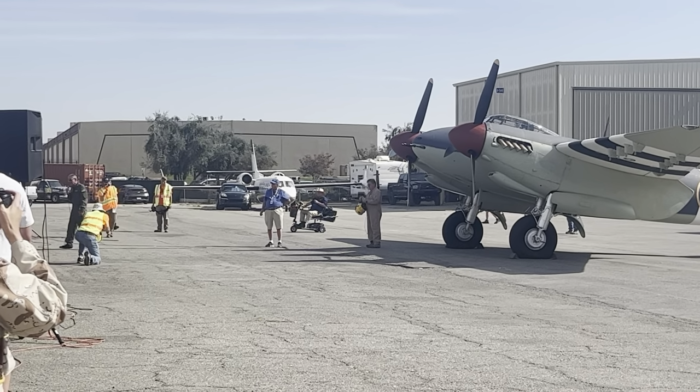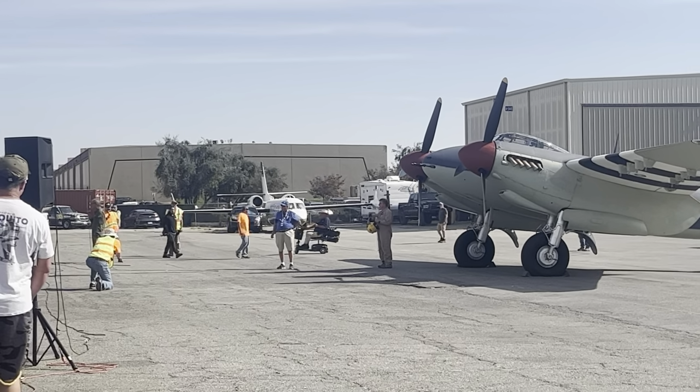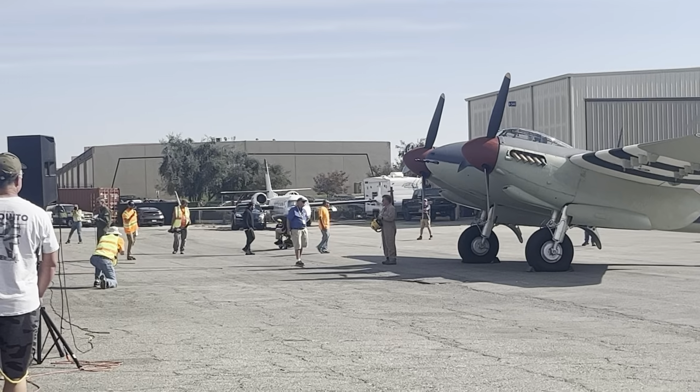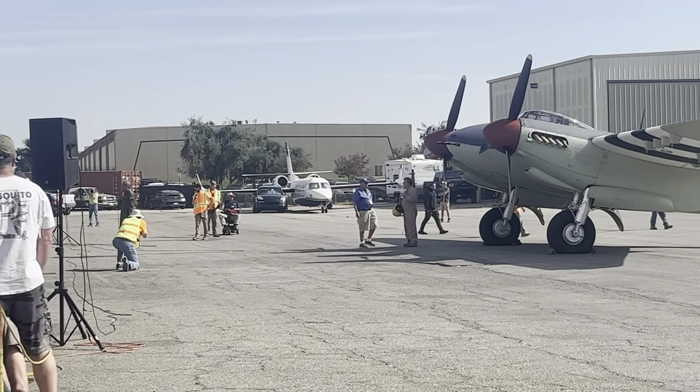He asked what it sounds like inside because it's wood. You can really hear the props and the engines. It's got a real hum to it. I don't know if any of you remember that 633 Squadron movie, that woo, woo, woo, woo. That's real.